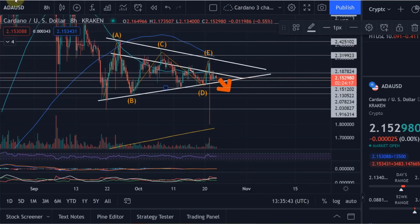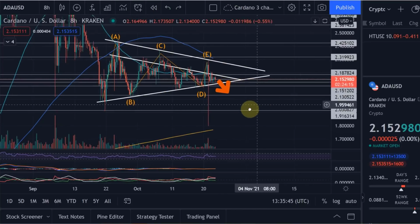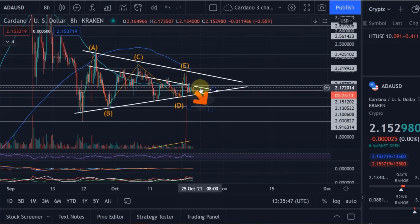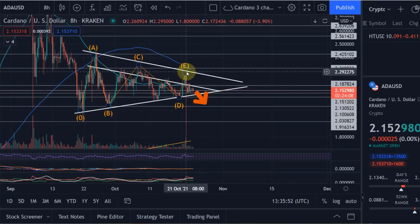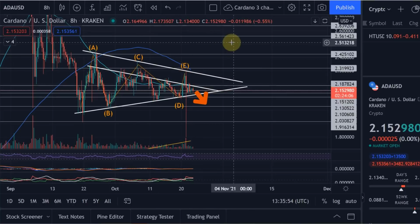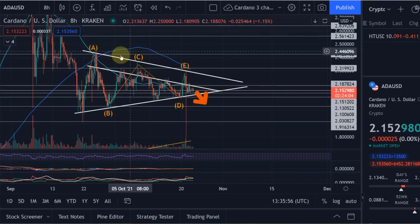What we need to say is that we are still in this sideways consolidation. We haven't seen any move to the upside. We've seen these attempts, but Cardano was unable to really build an impulsive move to the upside. But that will come. That will come.